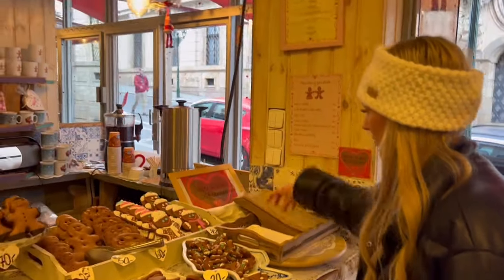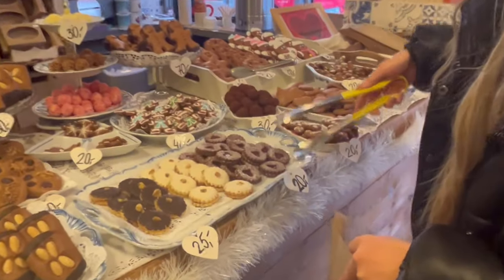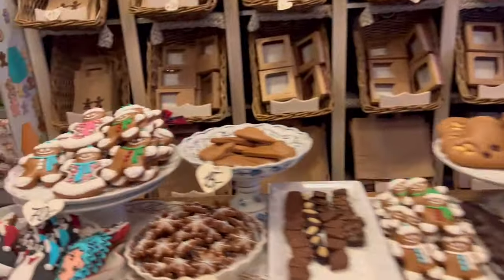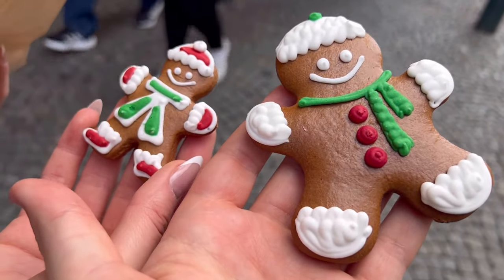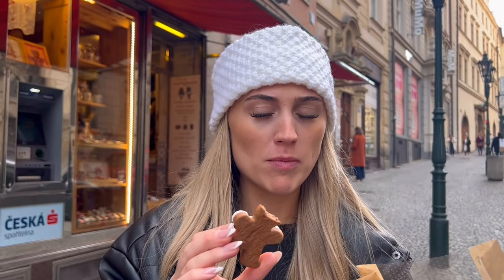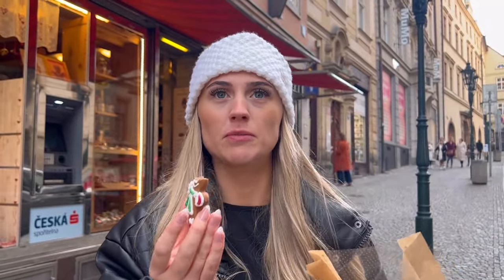Alright, so you grab your bag as soon as you enter, and Vicky's going to go on a spree here. Oh, she's going for this one here, and this one as well. I think I might go for one of these. Right, so this is mine, and Vicky went for the miniature figure. We're both gonna give it a go now. Right, Vicky, do the honours. Oh, she's biting the head off. Oh, they smell good. They taste really good, but not very gingery. Really? More just like a biscuit.